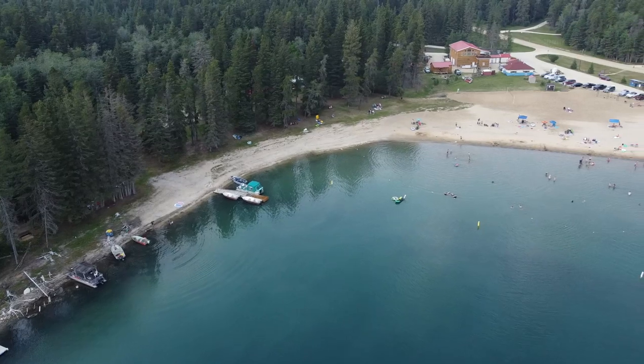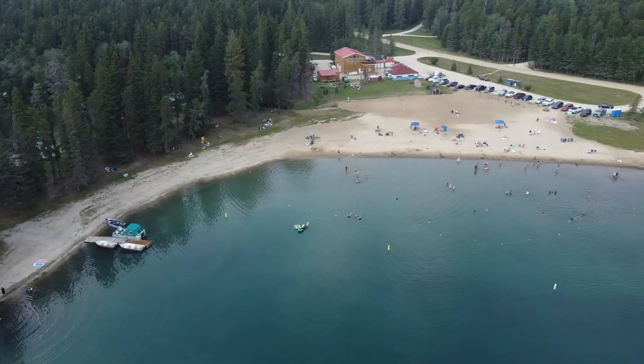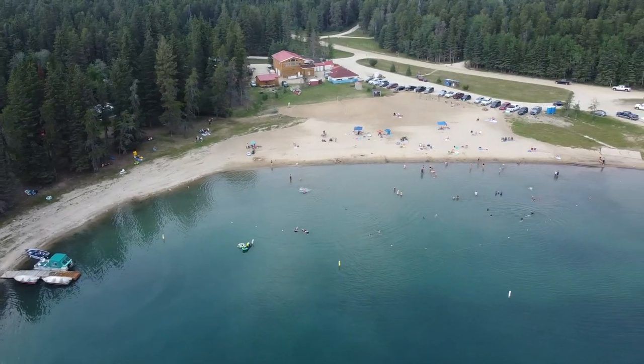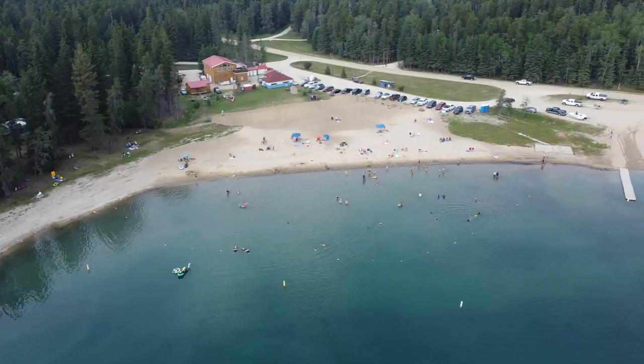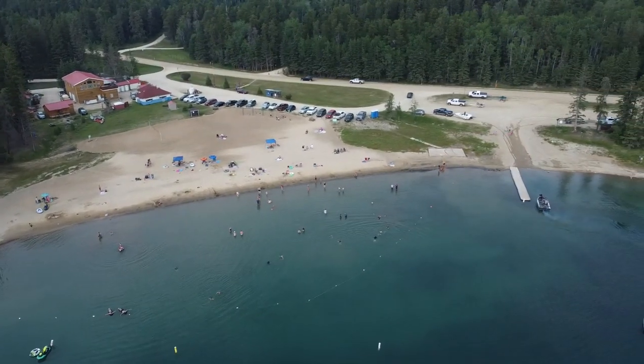We're going past that playground and the washrooms, and there's the beach itself. Now, this is a fairly busy day at Blue Lakes, but there's still plenty of room. See how far out those people come? Even to that rope line, you can almost touch the bottom with your toes.